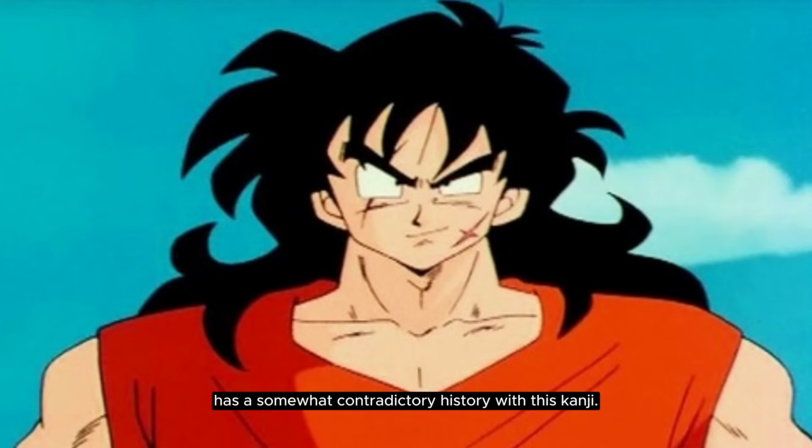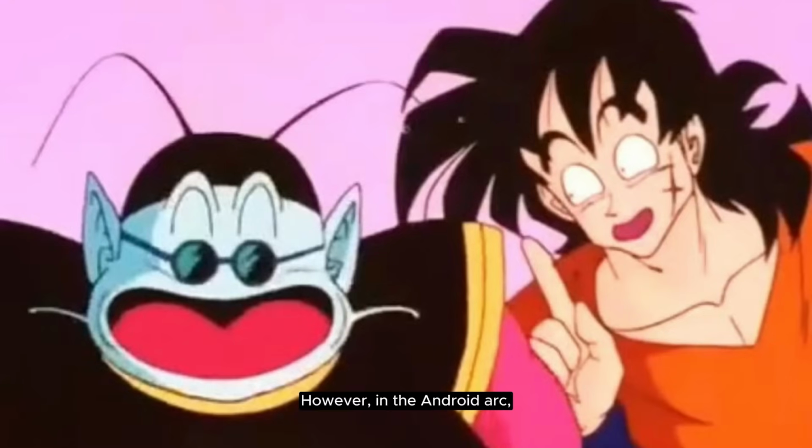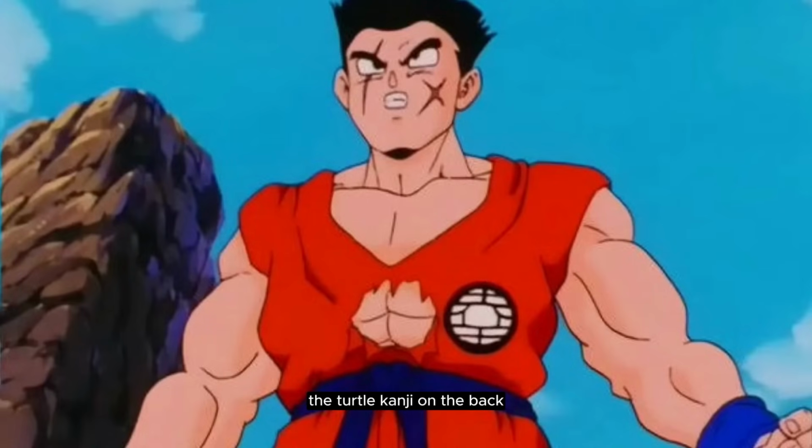Meanwhile, Yamcha has a somewhat contradictory history with this kanji. During his training with King Kai in the Frieza arc, he's shown still wearing the turtle kanji. However, in the Android arc, he's shown wearing a uniform with the turtle kanji on the back and the two King Kai kanji on the front, the opposite of Goku.